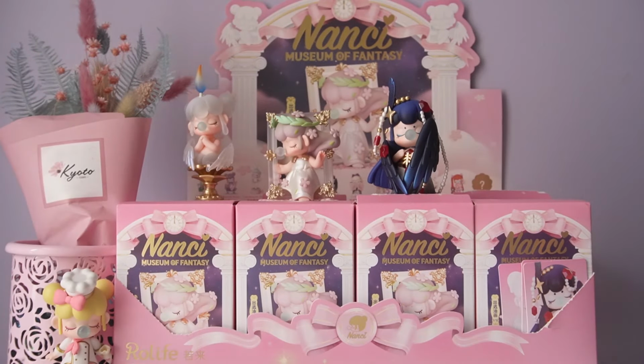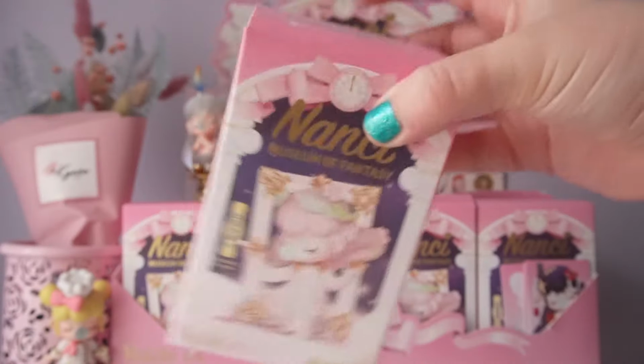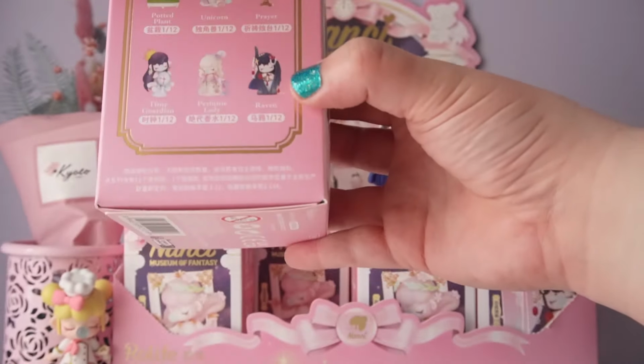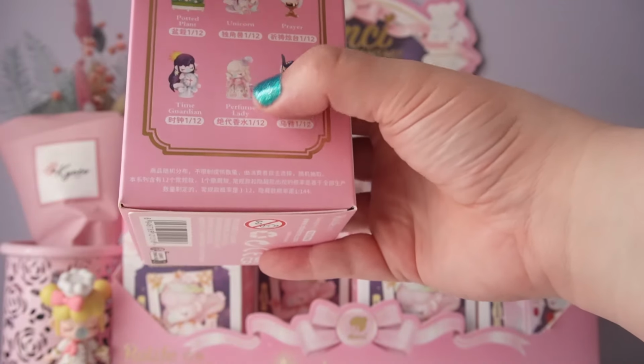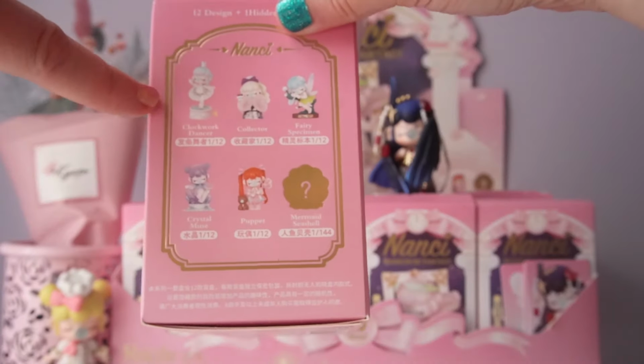And I think for our fourth box, let's grab something from the front. I'm really excited to get into opening this one. I forgot to guess. It's really light, so I don't know. I think I'm gonna go for Perfume Lady. Maybe Puppet. It just feels really light. Or maybe it could be our Clockwork Dancer one. That one's tall, but it looks like it's really thin.